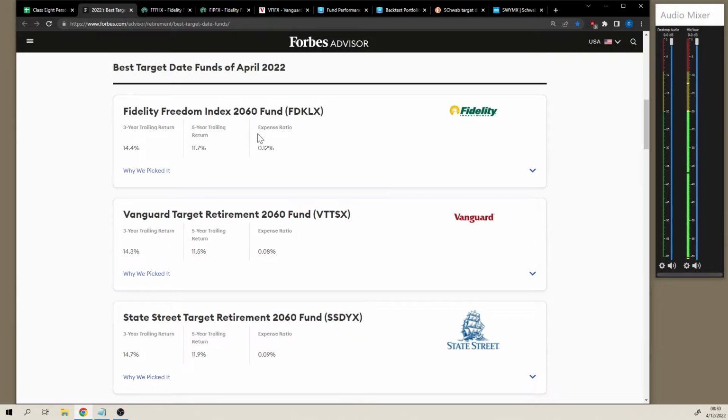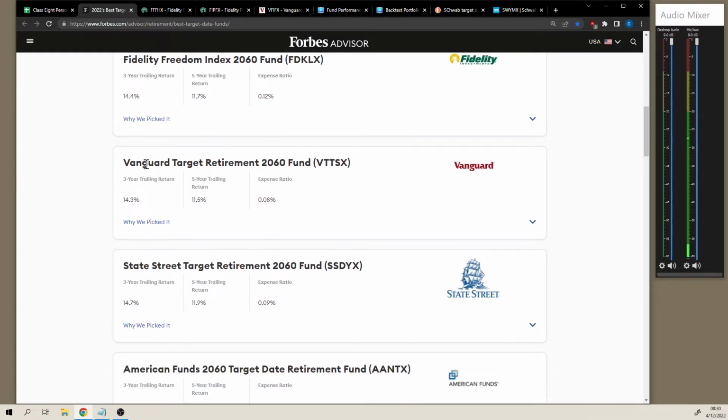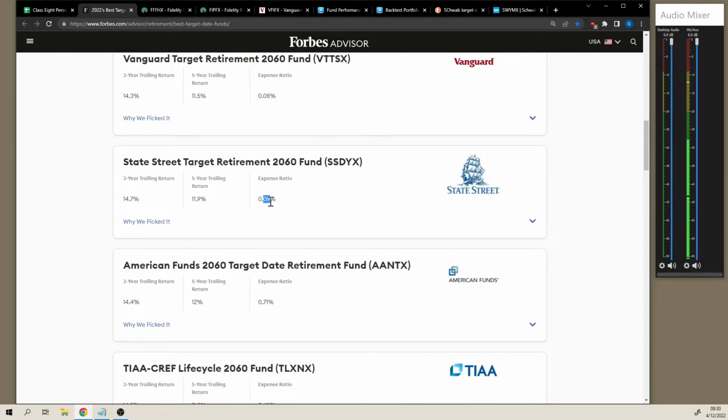For one, you've got different expense ratios that you have to consider. The expense ratio on this Fidelity one is 0.12. It's the Fidelity Freedom Index 2060 fund. I'm going to go with 2050 funds just because I was born in 85 and I turned 65 in 2050. We'll also be able to see the fixed income holdings a little better that way also. We have Vanguard's fund here, which is 0.08. You have State Street, 0.09.